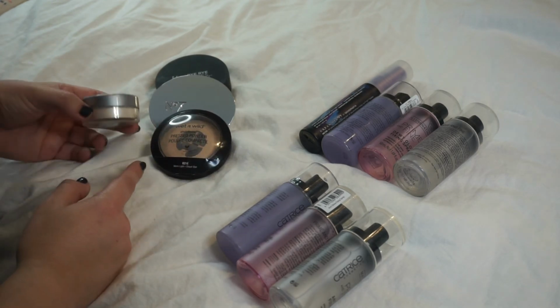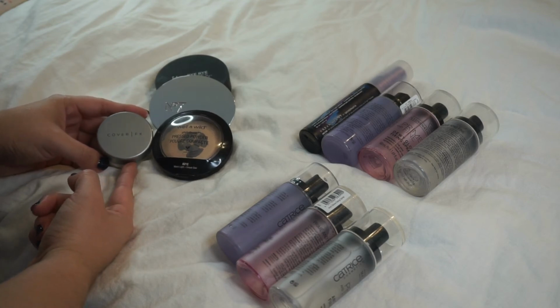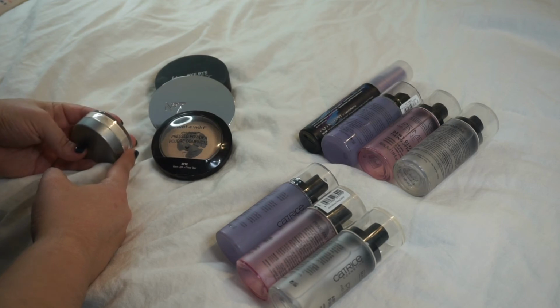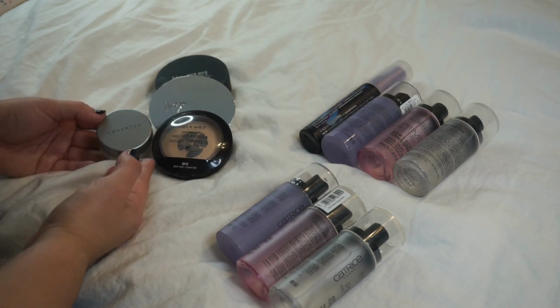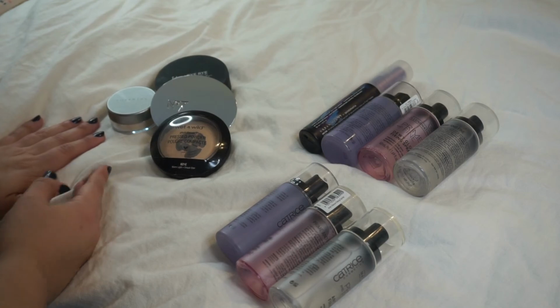This is the Cover FX loose setting powder in the shade Light. I like this. It's a mini. I hope that I can use it up. I take it traveling, and if I was going to be more glam and maybe do some baking or something like this, this would be a great option, which is another reason why the NYX Banana Powder doesn't need to be in my collection.